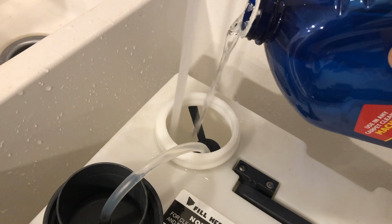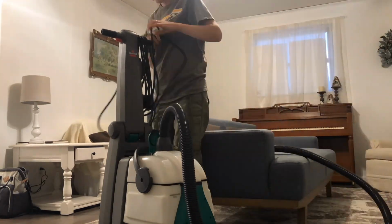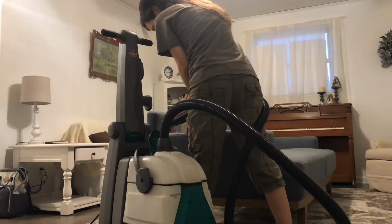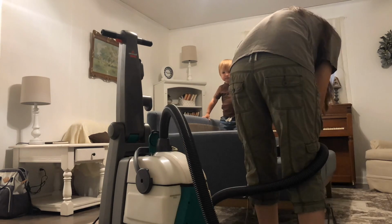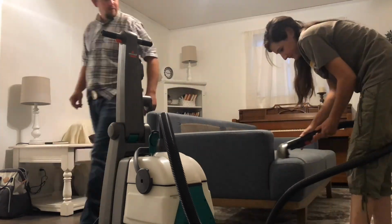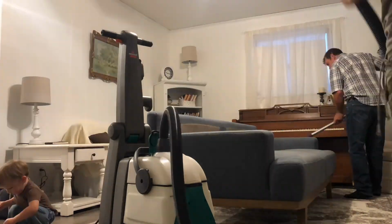So to clean the couch, I'm using a carpet cleaner with an upholstery attachment, and I filled up the tank with some water and cleaner, and then I cleaned the entire couch. It took me about an entire hour to clean the couch and remove all of the pet hair.